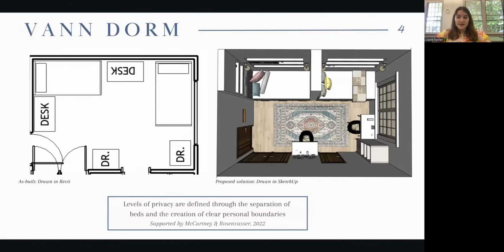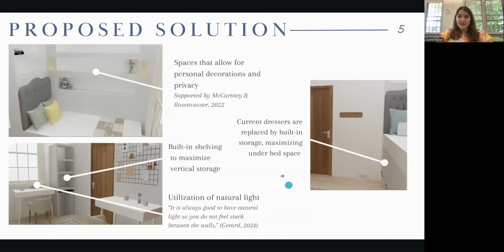So I looked at the Van dorm, and I talked about how there's separation of beds and a creation of clear personal boundaries when you're looking at this bed, and they almost appear to be independent of one another because you have your own space, your own reading lights, and your own storage. And then looking at this here, you have more storage under the bed with built-in drawers. So that can kind of replace a dresser and be something that is clearly that student's space and belongings.